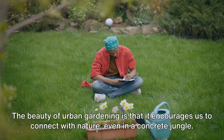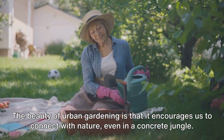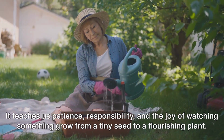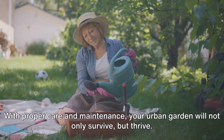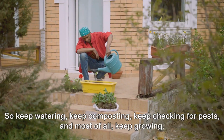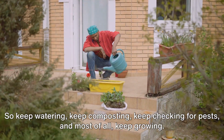The beauty of urban gardening is that it encourages us to connect with nature, even in a concrete jungle. It teaches us patience, responsibility, and the joy of watching something grow from a tiny seed to a flourishing plant. With proper care and maintenance, your urban garden will not only survive but thrive. So keep watering, keep composting, keep checking for pests, and most of all keep growing.